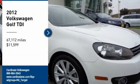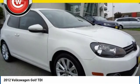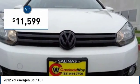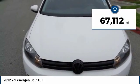Make a great choice today with 2012 Golf. Golf. It's the original fun-to-drive hatchback. Drive one today and is priced below $15,000. This vehicle has less than 70,000 miles.